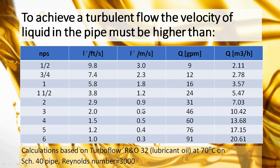This chart was generated using the properties of the Turboflow RNO32, which is a very common lubricant for turbines in Canada. And the temperature is 70 degrees Celsius, which is also a typical temperature for a high-speed oil flushing.